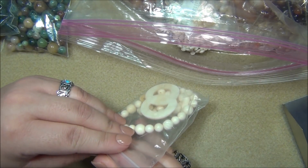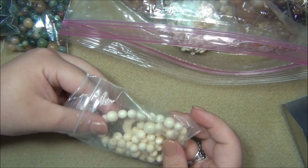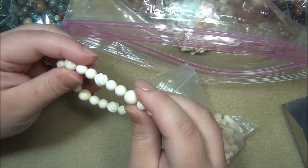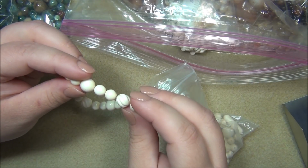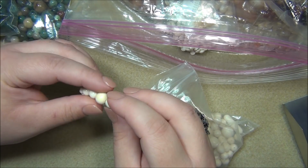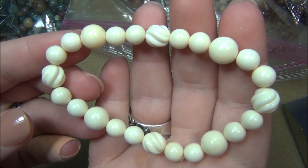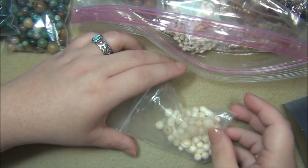Huge variety. So these here are bone, and I don't know the difference between bone and ivory. That is something else I have to research. I gotta research that, but wow, these are incredible looking. I do wonder if it's ivory. I don't know. I have a lot of bone beads in my stash, and they don't look this pristine. So I have to research that.